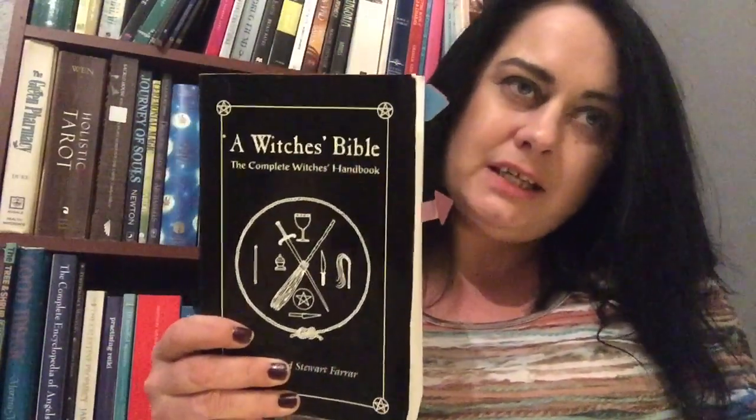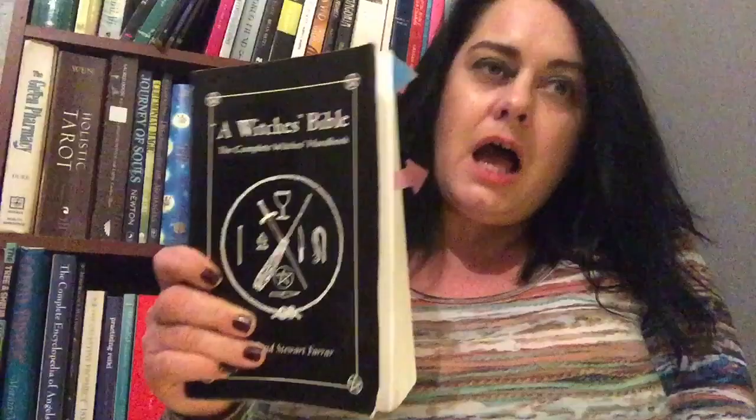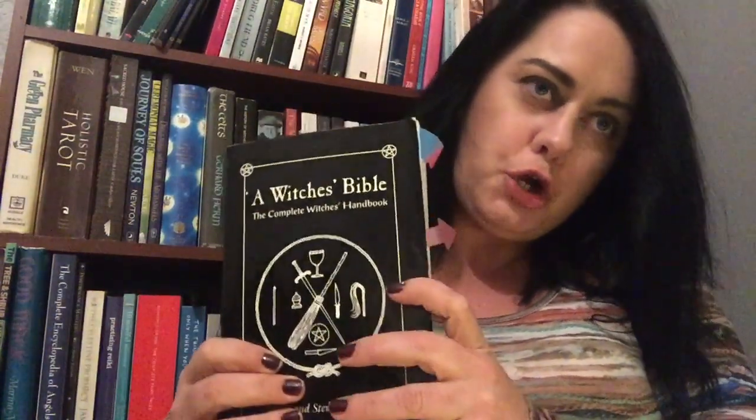I use it primarily as a reference book. As you can see, I've got some tags in it. Very, very informative book. It can be used for a solitary practitioner or even coven practitioners. It really is a great book. Initially consisting of two separate books, the 8 Sabbaths for Witches and the Witch's Way, they've put it into this volume now. A lot of information.